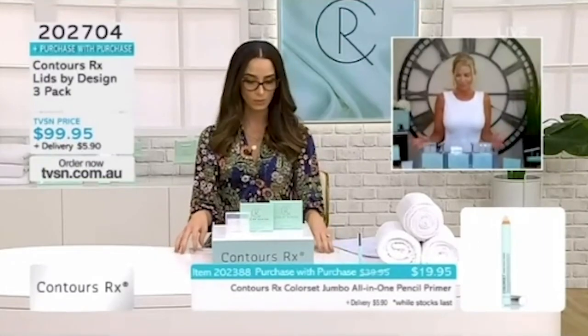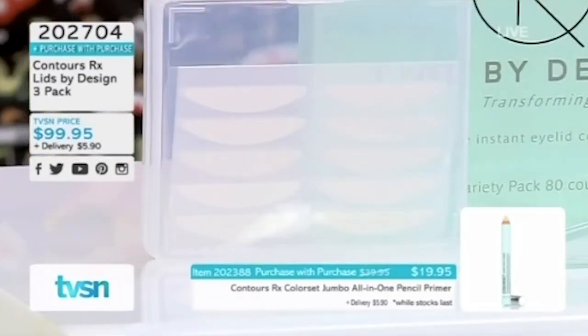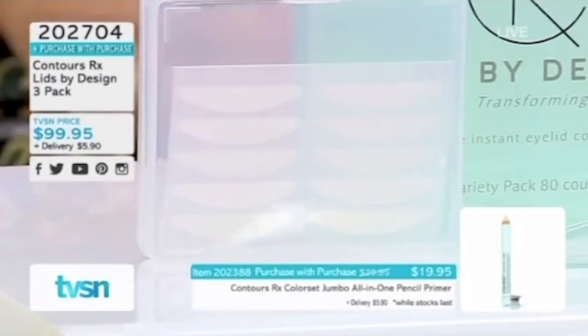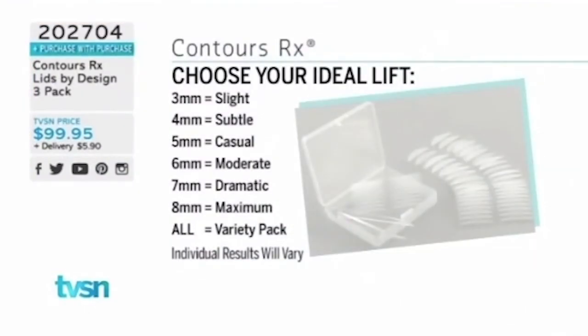Now, take a look at this. Here we have 3 boxes. I'm not sure why there's only 2 on the set, but we'll try and rectify that for you. So the item number 202704. Now, what you're going to get is the first box, which is a variety pack. So you get a variety of different sizes from your 5mm. I believe we're going to show you them throughout the hour, from 3mm, by the way.